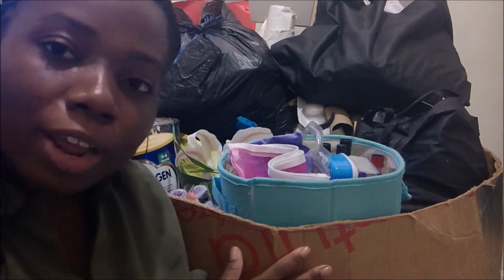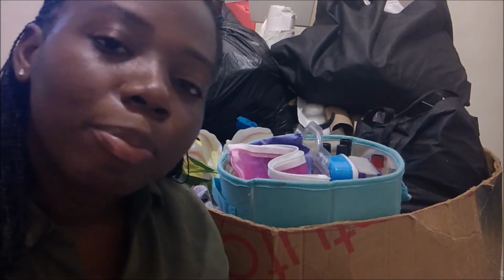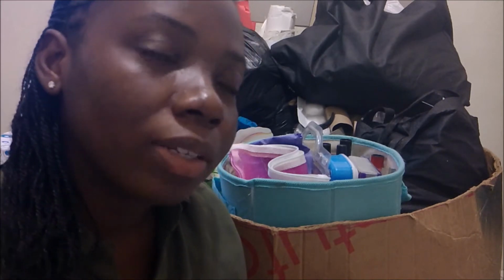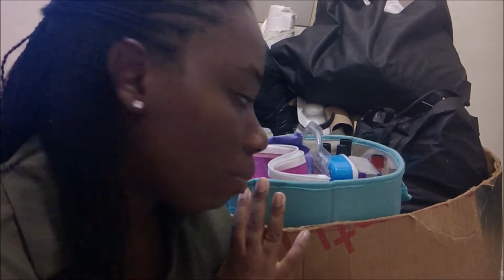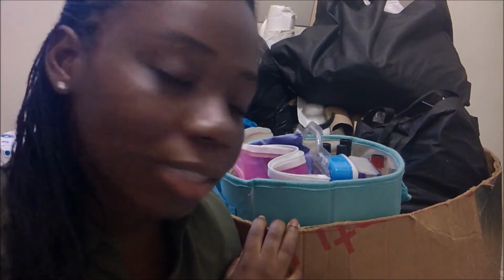This box here, when I first got it, I wanted to decorate it and spray paint it and make it presentable, but at that time I only had one spray paint. Over the years my spray paint collection built, but I did not get the chance to spray paint or paint this box, so it's left as is.